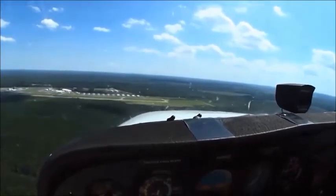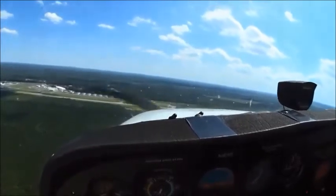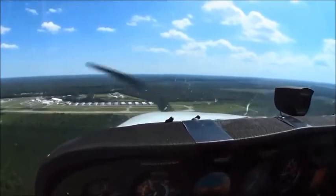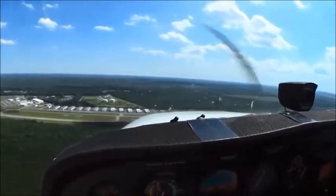Coming from the south, he should be directly in front of us. Yeah, he's at 1,000 feet though. But he's up a little higher. He's at 300 feet above us. Yeah, I'm looking, but I don't see him yet. I don't either. Should be able to see him.